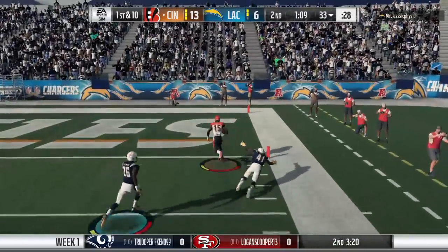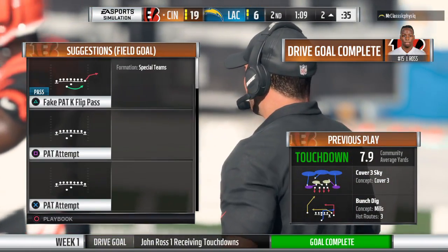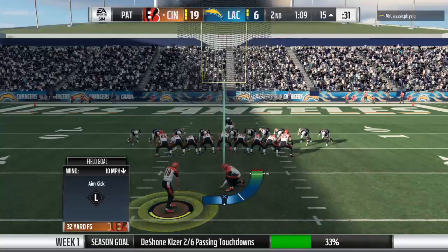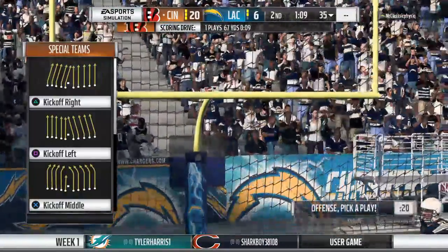This is caught inside the 15. And all the way in for a Cincinnati score. A big play there. Already his second touchdown here in this opening weekend. And the Bengals strike quickly here for 6 points. And the lead is up to 14.